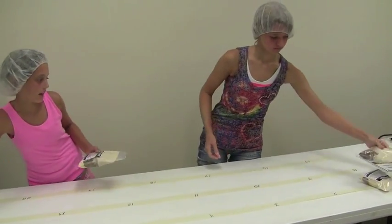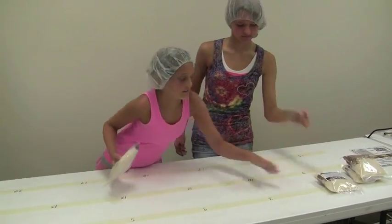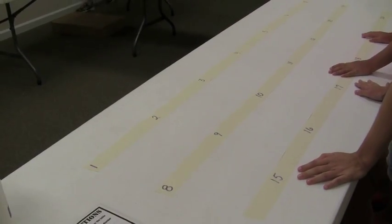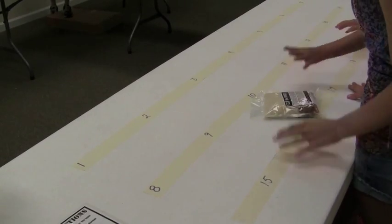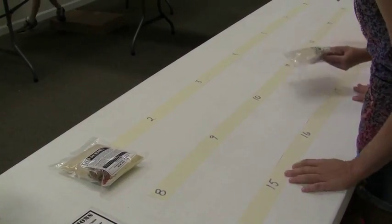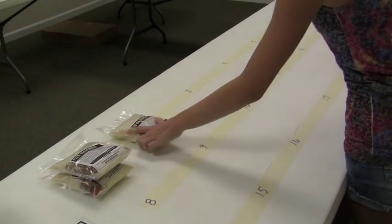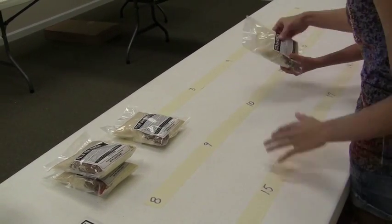1 to 2 people will stand on the outside end of the station and be responsible for putting the finished bags from each side into boxes. There are 3 rows of tape numbered 1 to 20 on the boxing table. Place 2 bags on each number, resulting in a total of 40 bags on the table.